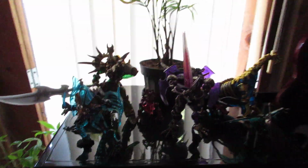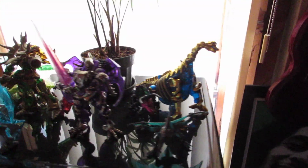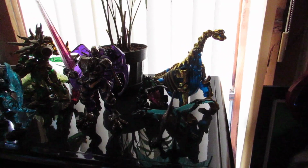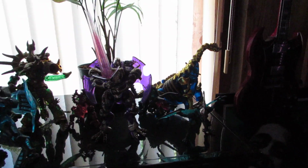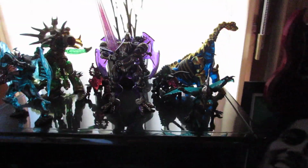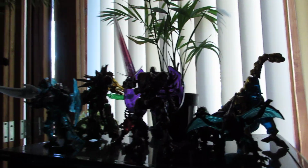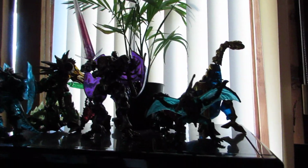Some more dinosaur figures up here. I really like the way the light cascades through the clear. I'm really into neon colors, so you'll probably see that a lot of the Generation figures are kind of my highlights. But I really like the neon and the chrome. That's a very 90s toy to me.